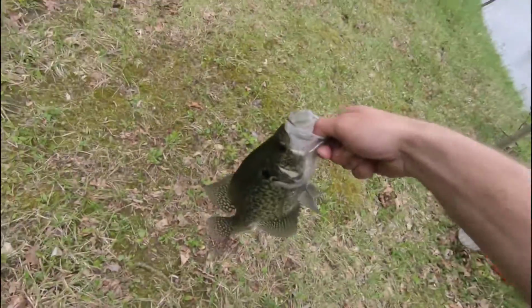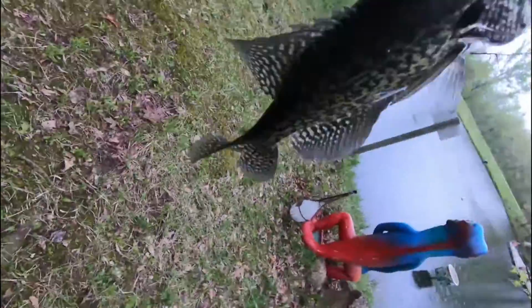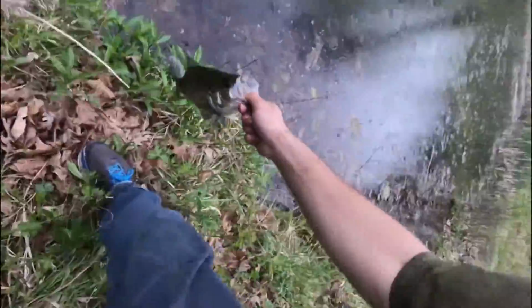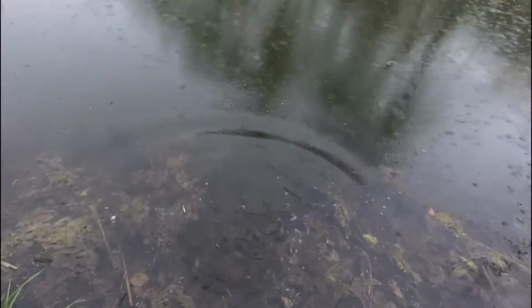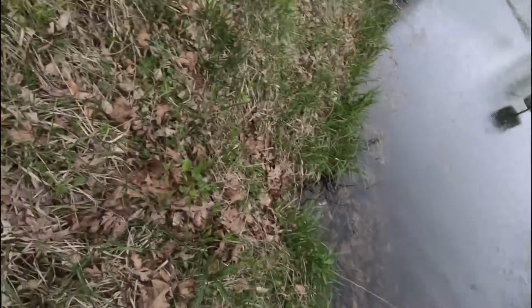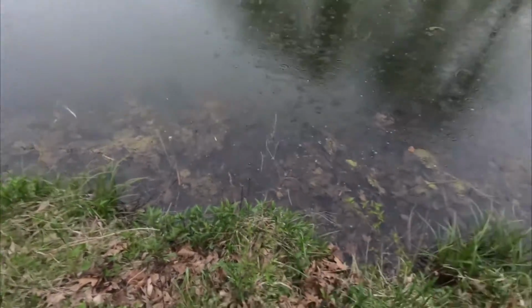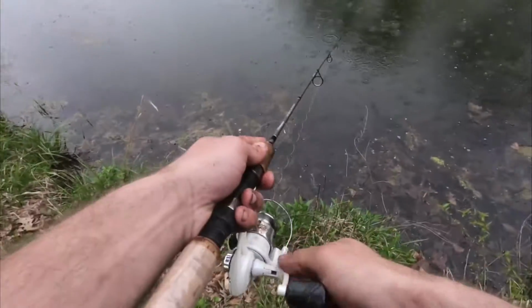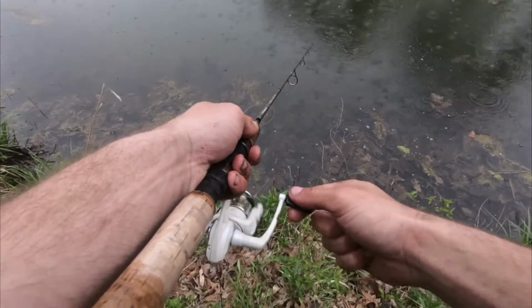Two giant crappies in a row. Look at that. That is a slab. He's thick. He's long. He's going to make some pretty babies later in the spring. And there he goes. Alright, I joked on you there, guys. I want to catch one more fish like that. That was a monster crappie. Actually, both those last two are monster crappies.